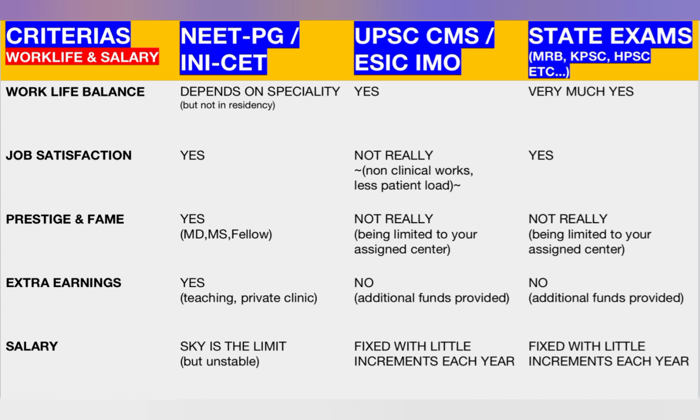The salary for Neet PG and INI-CET, sky's the limit, but it is kind of unstable. So whenever, for example, in a corporate hospital, if they think that you're not good enough, you can be terminated anytime, even after working there for 5 to 6 years. But in UPSC and ESIC, you will have a fixed salary with little increments each year, but it is very stable. And in state exams also, it's the same. You'll have a fixed salary with increments each year, but the salary is fixed and you will get it on time.